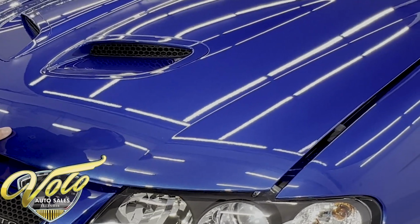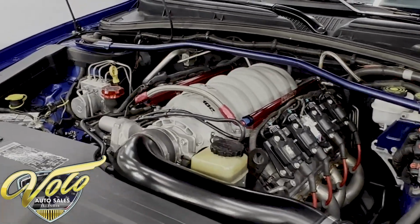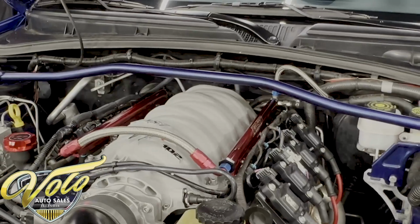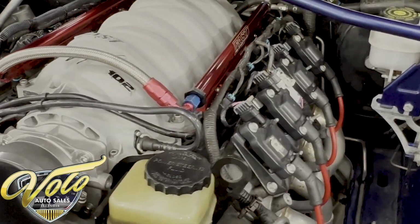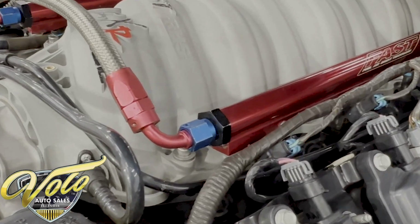Let's see if I can find this hood latch. There we go. The struts keep it up nice. Engine bay is nice and clean. As you can tell, it's definitely not stock. Let me grab this sheet here. We'll go over the parts. It does have a FAST 102 millimeter intake on it. Still has the stock throttle body. I believe that's a 92 millimeter.